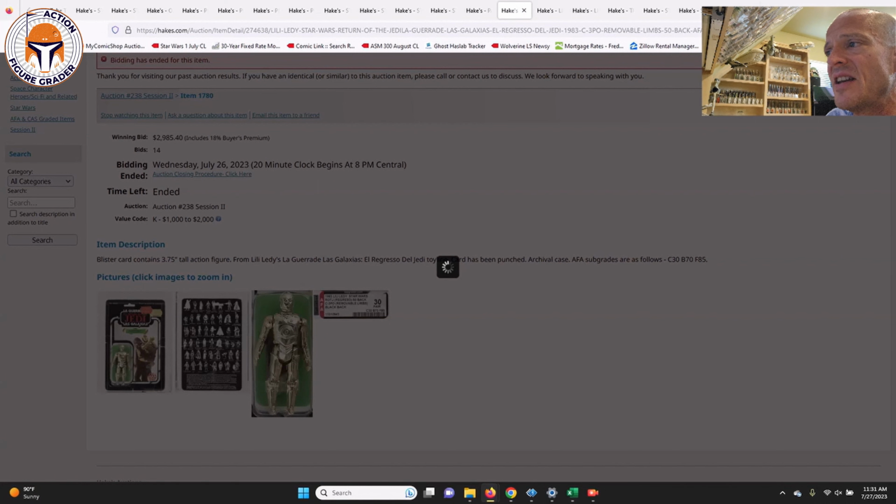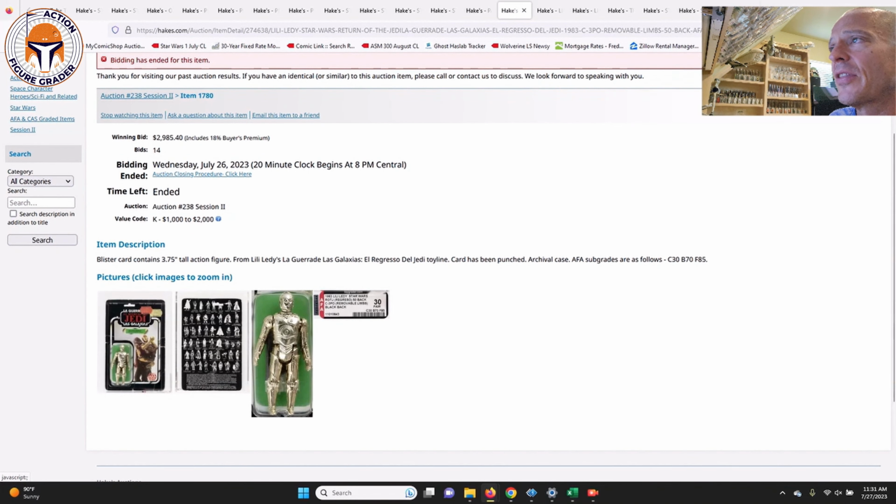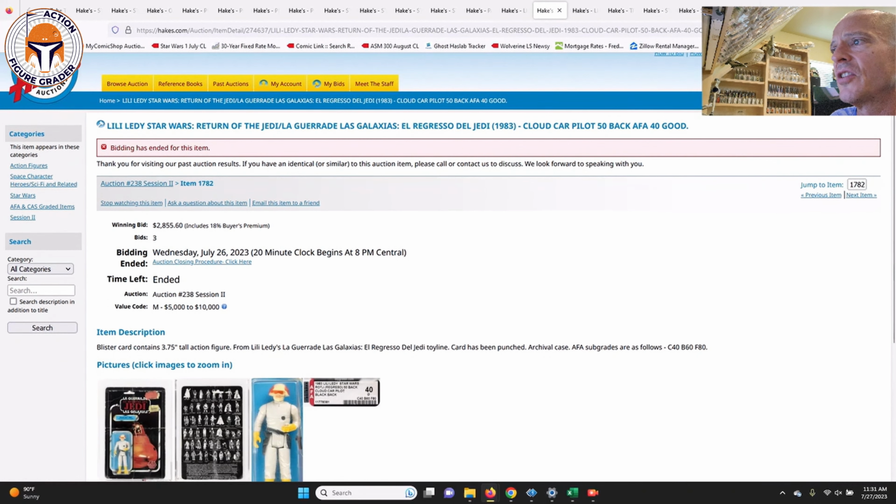And this one did have the negative card back. There's a positive and a negative card back. The negative card backs have the all black with white for the figures. But I thought that was a pretty fair price. It wasn't a steal by any means, but it was still a very fair price in the current environment.